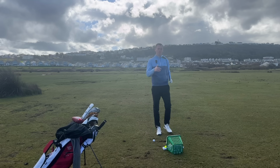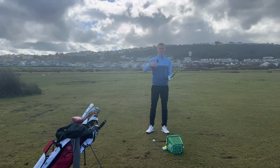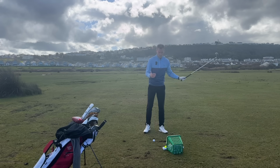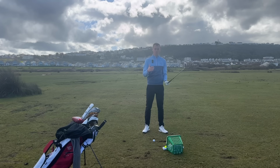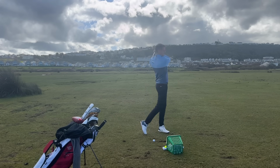So by using just one arm, obviously it makes the club feel heavier again. So in the swing, I feel like I'm having to use my body to swing it. Whereas if I put two hands on, I can literally just stand here and chop it.